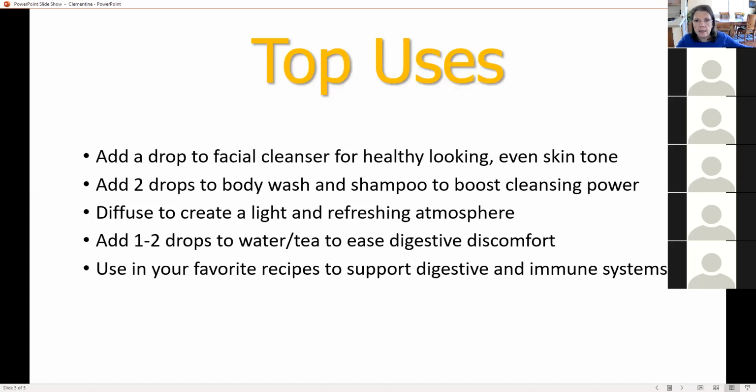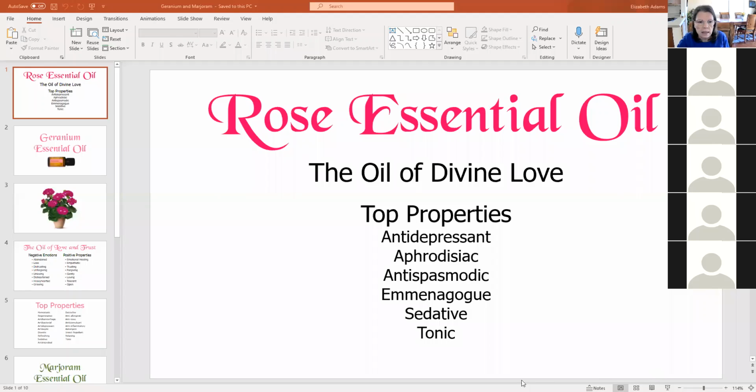So that is Clementine. Like I say, I love it and really enjoy using it. So be sure and take advantage of it.